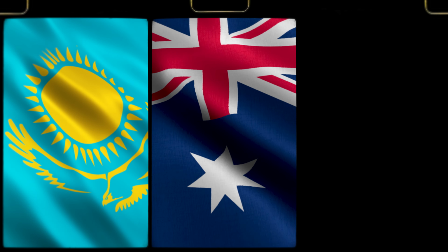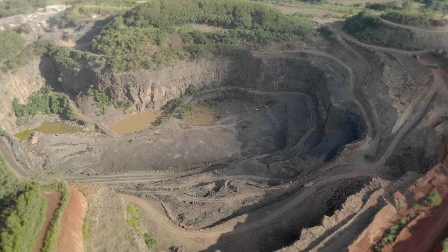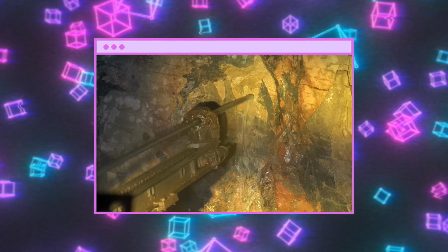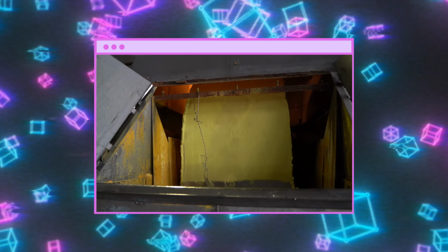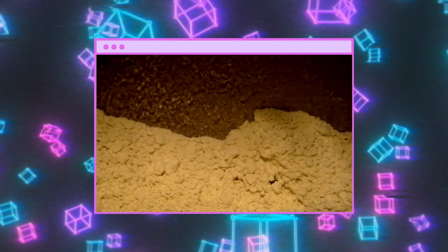Our story starts in places like Kazakhstan, Australia, and Canada, the top producers of uranium. Uranium is a heavy metal. You can find it in rocks, sand, and soil, but only special ores have enough to use for energy. Miners dig deep or use a method called in situ leaching, pumping liquid underground to dissolve uranium and bring it to the surface. Uranium is then turned into a powder called yellowcake. It looks like yellow flour. This powder holds the fuel for nuclear power plants.